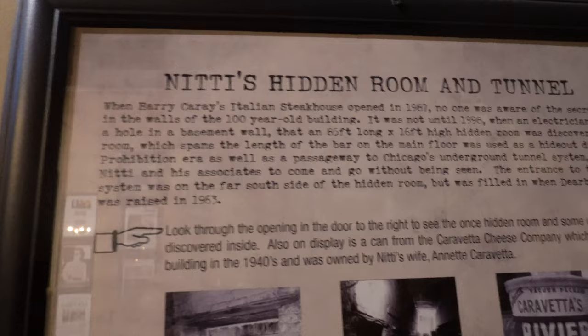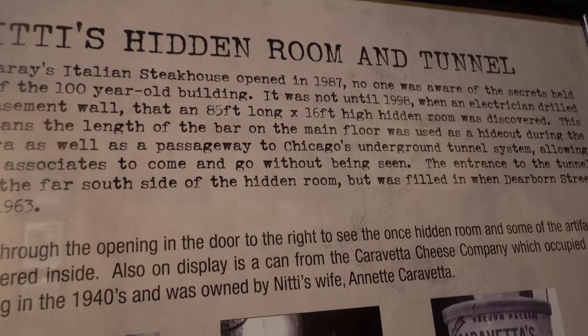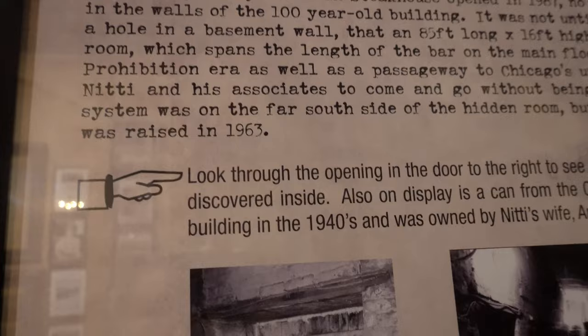Look at these old bottles. Well, Harry Caray's in this building was opened, as the sign says, in 1987. And nobody was aware until 1998, when an electrician drilled a hole in the basement wall. They found an 85 foot long and 16 feet high hidden room that was discovered. It went the length of the bar, and it was during the Prohibition era. And they had a passageway that went to the Chicago Underground so that they could leave and come and go unnoticed. All in this little area here.